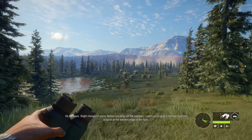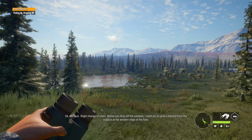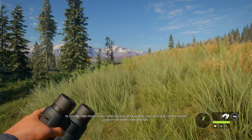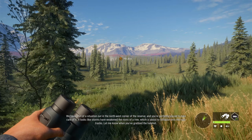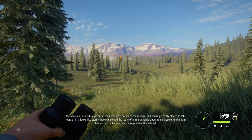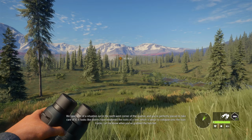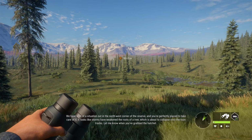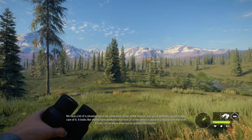Okay, I'm back. Slight change of plans. Before you drop off the samples, I need you to grab a hatchet from the outpost at the western edge of the flats. We have a bit of a situation out in the northwest corner of the reserve, and you're perfectly placed to take care of it. It looks like storms have weakened the roots of a tree, which is about to collapse onto the train tracks. Let me know when you grab the hatchet.